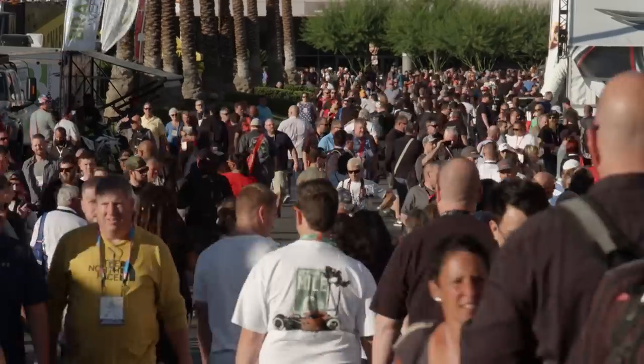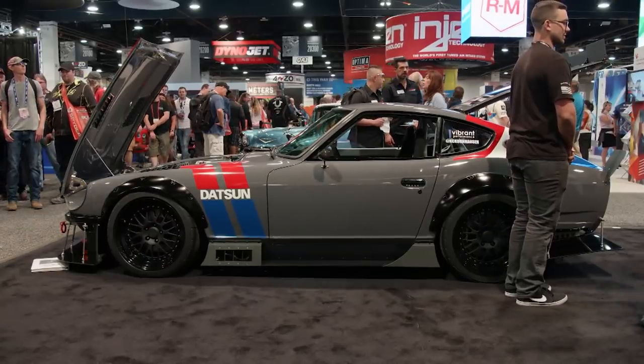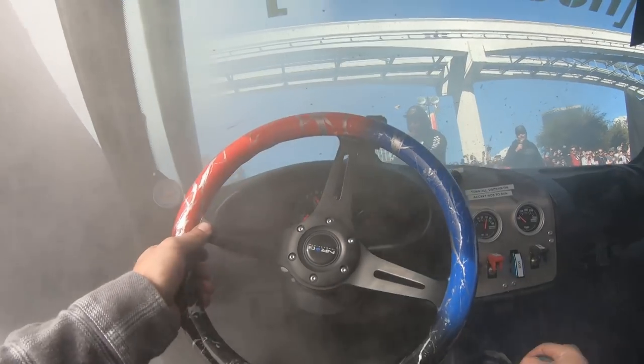Las Vegas, home to the SEMA show, where 150,000 manufacturers, buyers, and employees in the automotive industry meet for the world's largest car and truck convention. The public's not invited, but today we've got your hot pass.